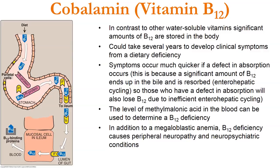Now, if you have some issue with some of the things we're going to talk about here in absorption, then it can occur quicker because you do have some enterohepatic cycling. You're going to see there's multiple things we go through with enterohepatic cycling. Enterohepatic means we're cycling through the liver and the intestines. There's multiple things that come out in the bile and get resorbed in the intestine, and they just circle. B12 is one of them. So if you have a defect in that enterohepatic cycling, you'll get a vitamin B12 deficiency much quicker because not only will you not be able to get it from your diet, some of the stores you have you will be losing as well. So that'll make it go a little bit faster.